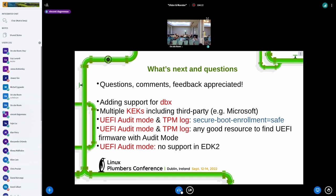I'm considering adding support for DBX, the revocation list. For now, if you want to use multiple CACs, for example a third-party key in addition to your key, such as Microsoft's, it would probably be wise to also load the DBX so that you don't allow bootloaders that have already been known to be bad.